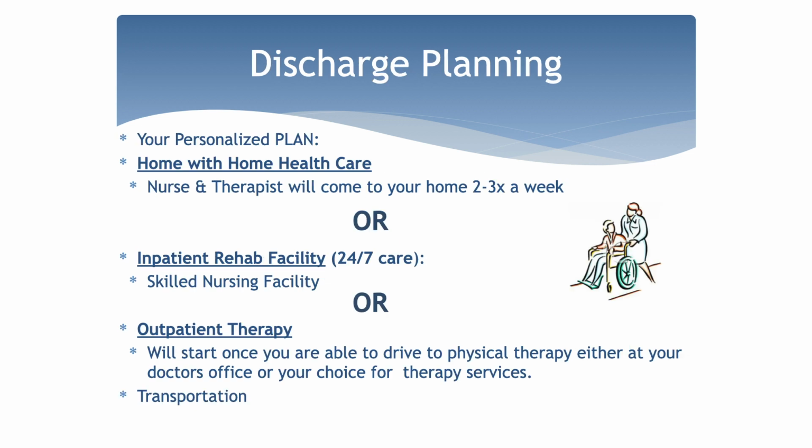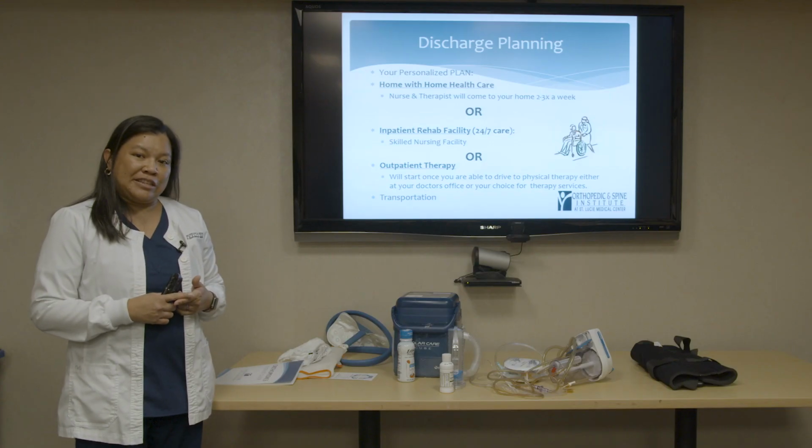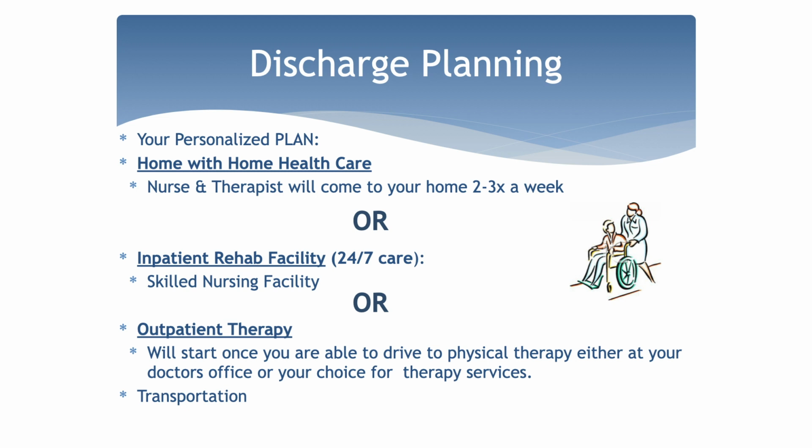Discharge planning. Your personalized plan is either going to be home health care, where your nurse and therapist will come to your house 2 to 3 times a week, or inpatient rehab, which is 24/7 care, a skilled nursing facility, or an inpatient rehab. Your third option is outpatient therapy. This is when you're going to be able to start driving to physical therapy, either at your doctor's office or your choice for therapy services.